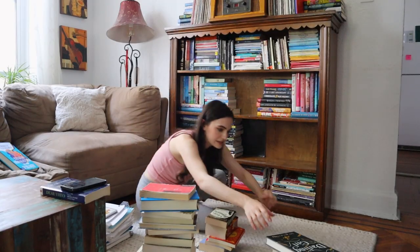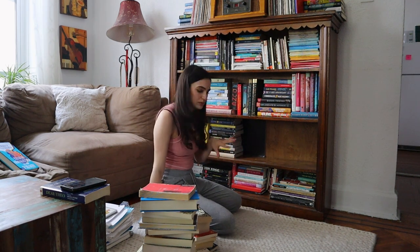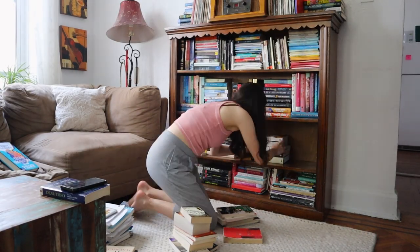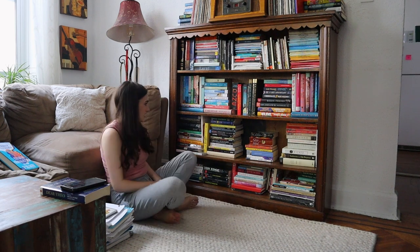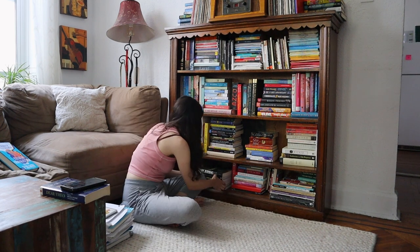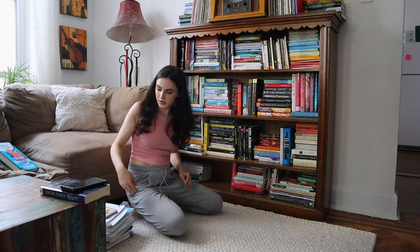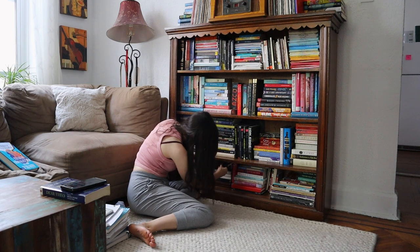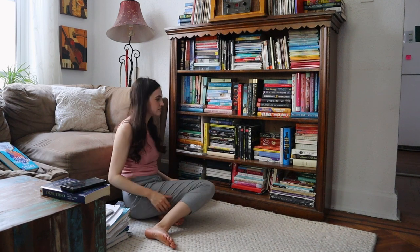Okay. I think I'm gonna do fantasy here. Okay, and then we just have classics and more serious fiction. And that's it? Okay. Well, I wasn't expecting to have this much room. Then put Jean-Luc's journals here. Actually, I have room. Wow. I was not expecting this.